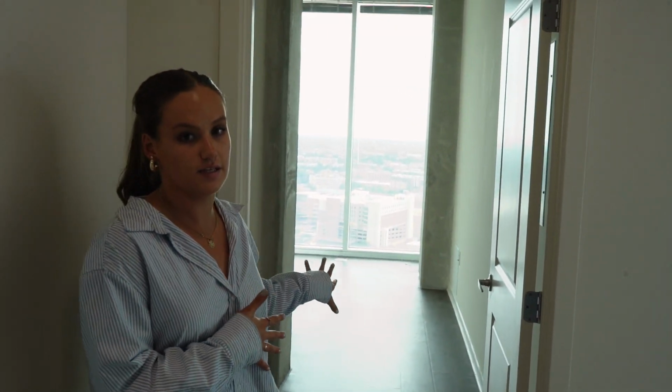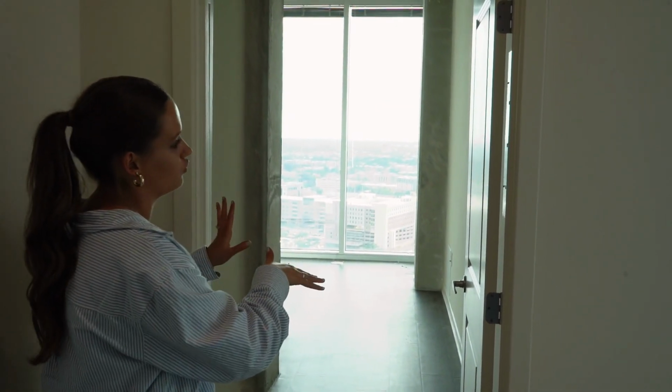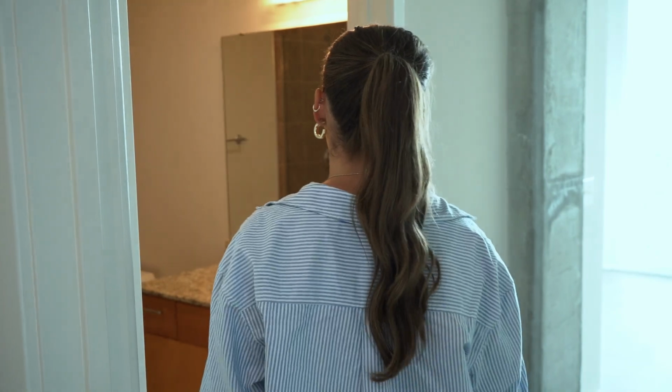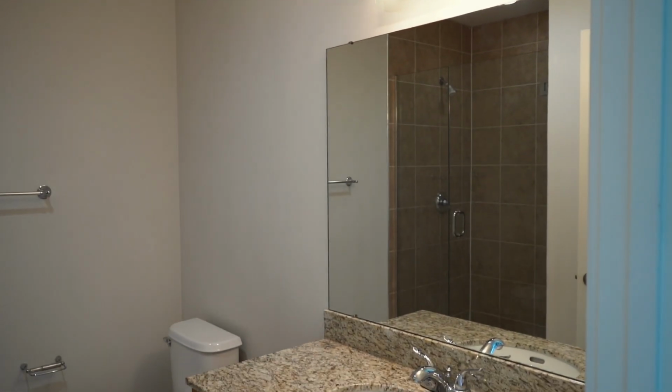Here's our bedroom, so it does have a separate door and even a little hallway entry, which we love. In some of the other units, it's not even a separate door to your bedroom. So this is unique in that way, and we love having another regular style bedroom. We do have an ensuite bathroom.